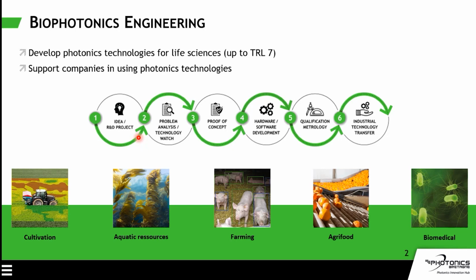So we also support companies in using photonics technologies. We start from an idea or project, and we go across different processes: the proof of concept, the hardware, so making the setup, the optical setup, for example, or using electronics. Sometimes we need to use software to synchronize different elements. And the end is the industrial technology transfer. So we transfer the project to industry. So we have different fields of application: cultivation, aquatic resources, farming, agri-food, and biomedical.